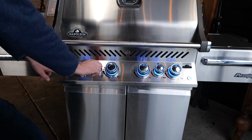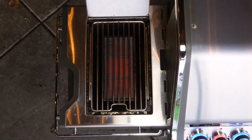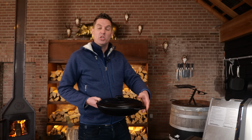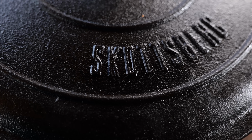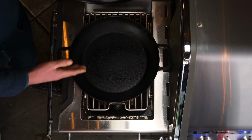Open the gas from the side burner, wait for 5 seconds and then hit the ignition, and then give the side burner a couple of minutes to warm up. And for that I'm gonna use the Skottsberg cast iron pan, and I'm going to let it come up to temperature. This thing is a beast.